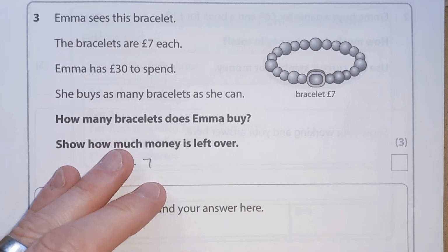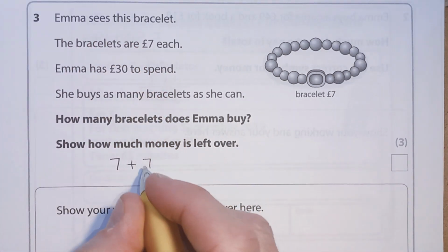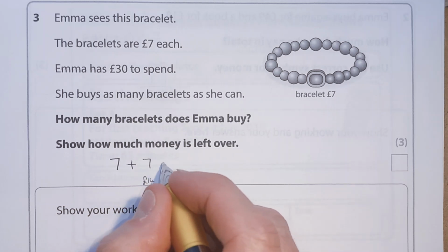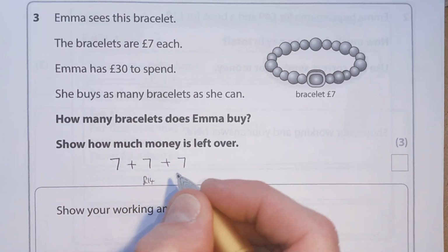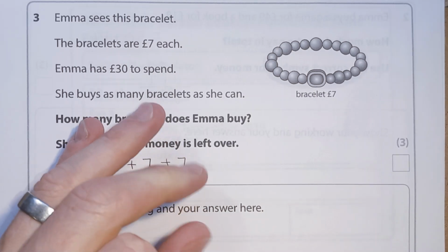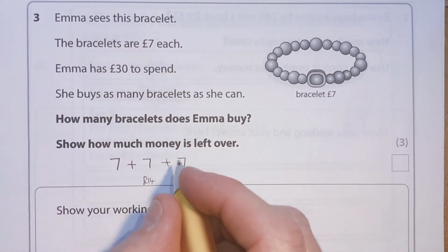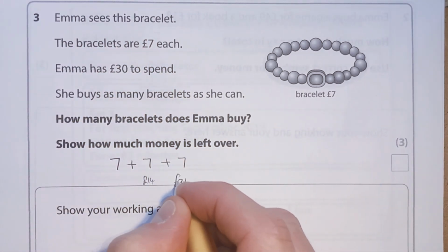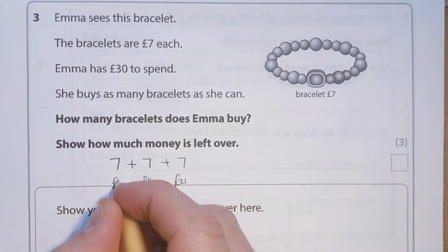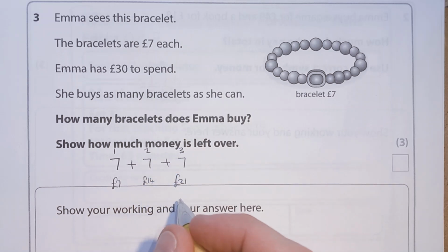8, 9, 10, 11, 12, 13, 14. So let's put this down here. That would be £14 for 2. What about if she buys another bracelet? Let's add it on to the 14. 15, 16, 17, 18, 19, 20, 21. So that would be £21 for 3 bracelets. Let's put this here so we can make it nice and clear. So this is 1 bracelet, 2 bracelets, 3 bracelets.